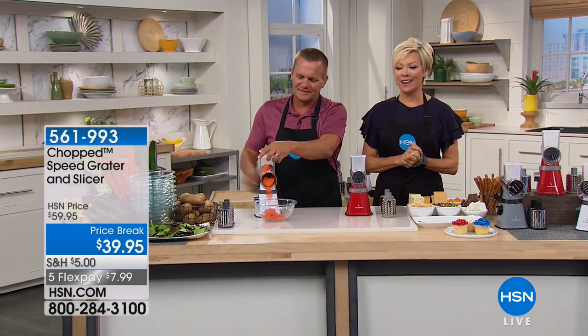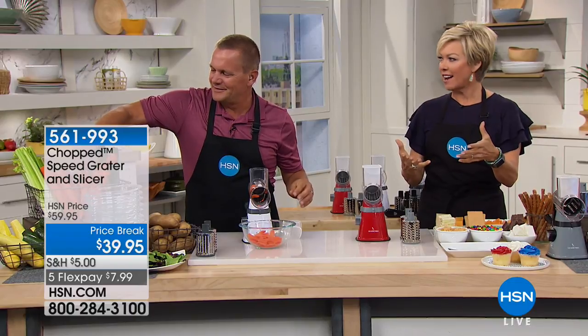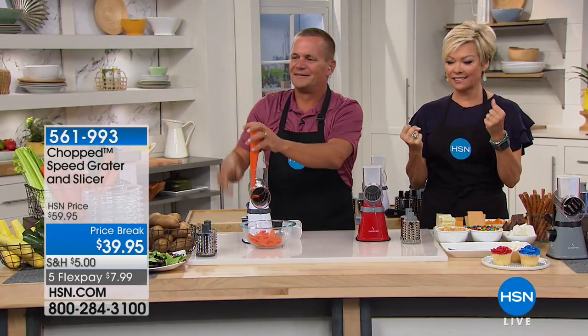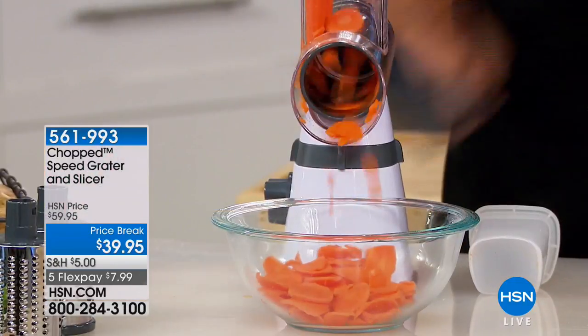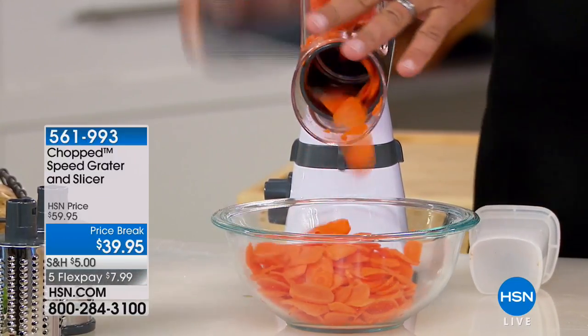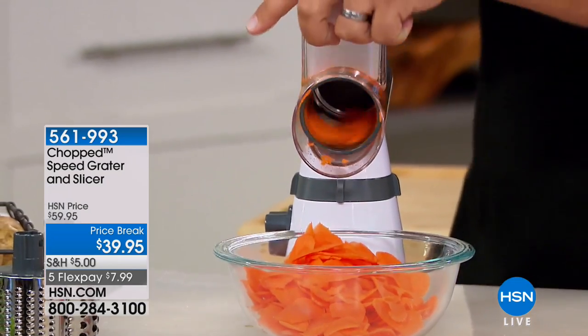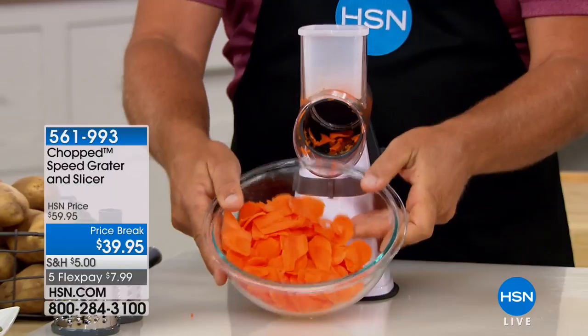We are here to help you out, and John is already going to town. From Chopped, you know, that adrenaline-packed culinary competition show that we just can't get enough of? They create some award-winning products, and we've got one of them. It's the Speed Grater and Slicer. You are seeing John in action. You just need to know we've got red, white, or gray. You also need to know you get to save $20.